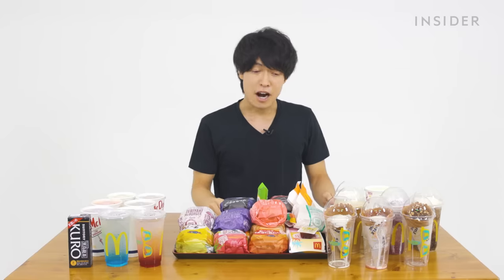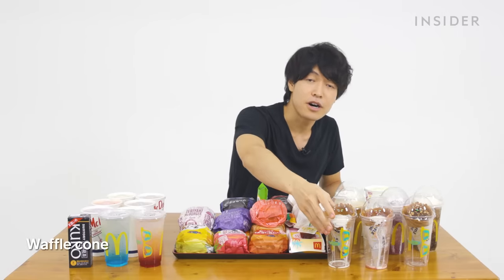So here is everything you can only get at Japan's McDonald's that you cannot get in the US. And this is everything you can get at a US McDonald's that you cannot get in Japan. So we're gonna start with waffle cones right here.